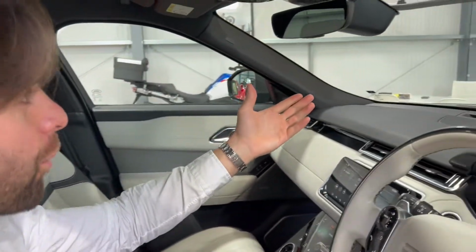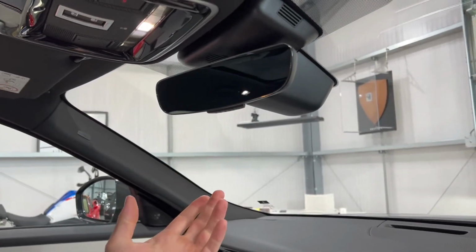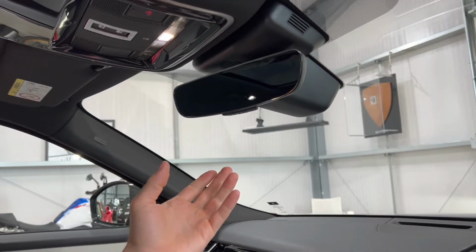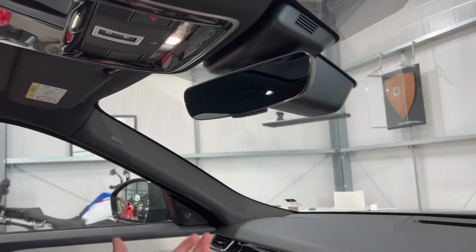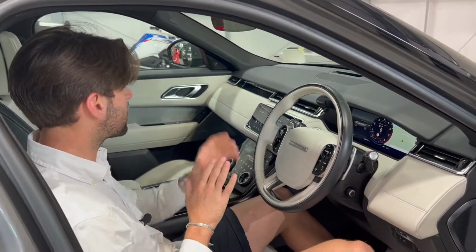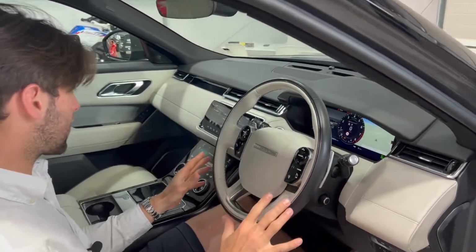And a nice, very rare option, this car's got coming home controls. So you've got 3 settings here for your garage doors or your gates. They can all be programmed into your particular system. So you can come home, that one will do your gates, that one will do your garage doors, and so forth. Really nice option, quite a rare one, not on many cars, not many people option that, but a really handy one.